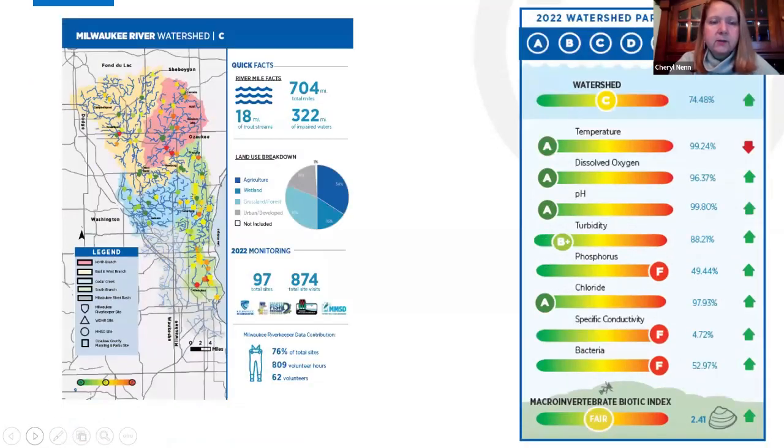Let's see, let's go really quick. So just showing another example, this is the Milwaukee River watershed here. We still have quite a lot of agriculture if you look just at the Milwaukee River. So this is not including the Menominee or the Kinnickinnic. Quite a mix of land uses here. And we have quite a lot of sites, like 97 of our sites are in the Milwaukee River. And this is including sites from everybody who's doing monitoring.